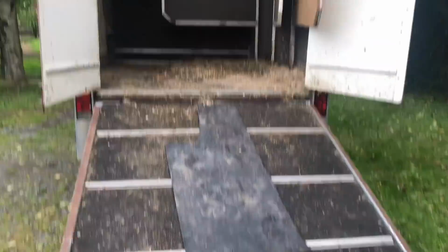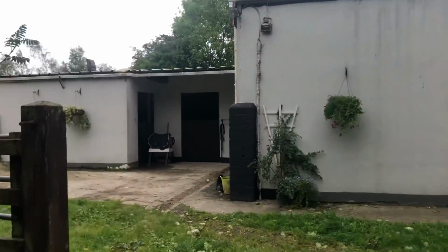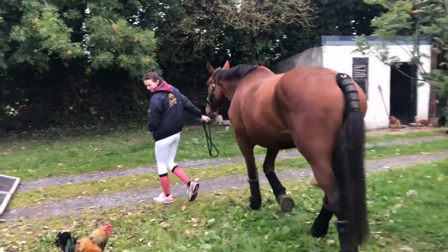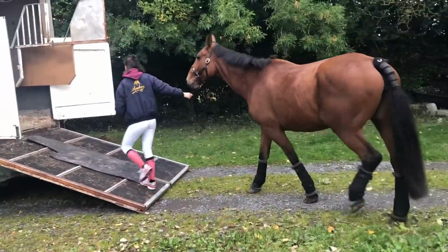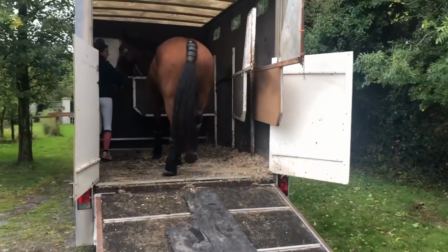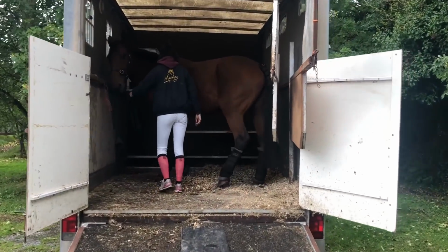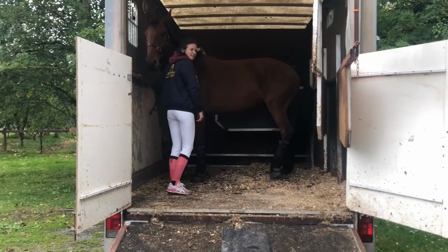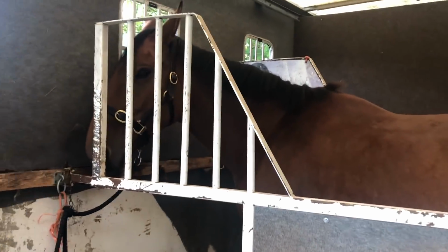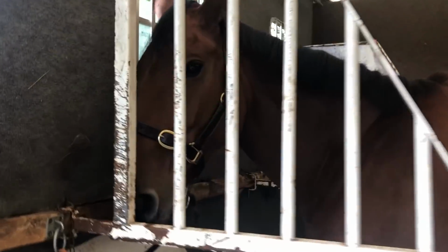So yeah, now we're gonna go and get Fiona. Over here. Oh, good girl, Fiona. She's a little bit too long for this lorry. The joys of having a monstrous horse. Now we are loaded and ready to go.